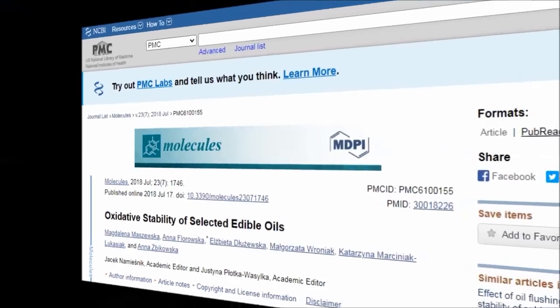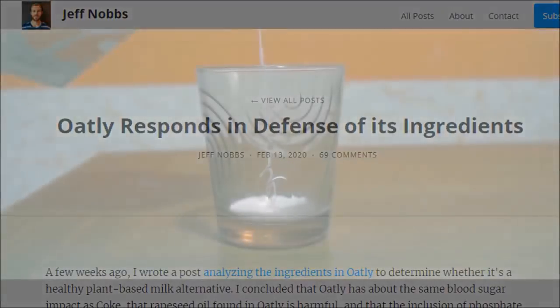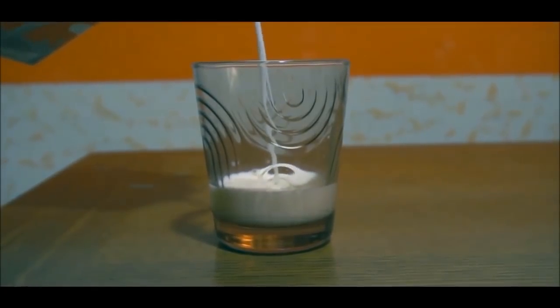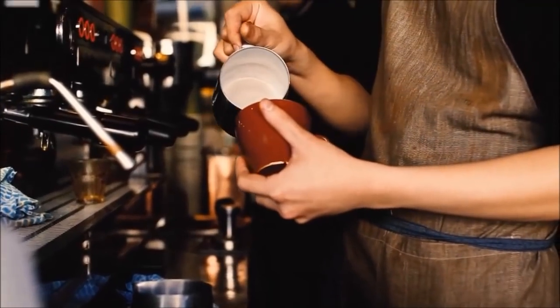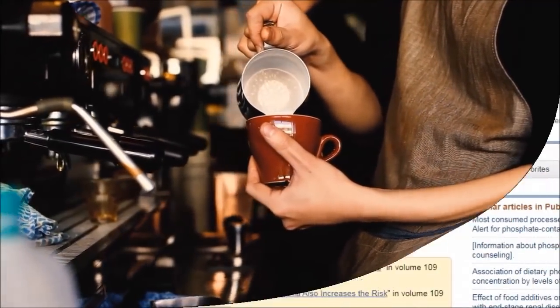This article states that the consumption of rapeseed/canola oil has been linked to Alzheimer's disease, cardiovascular disease, metabolic syndrome, poor memory, and decreased brain function. However, again, I think these conclusions have come from animal studies. Many other oat milk brands may not contain canola oil, but they do have sunflower oil, which evidence suggests is not healthy for us. The next ingredient I'm concerned about is a food additive called dipotassium phosphate.